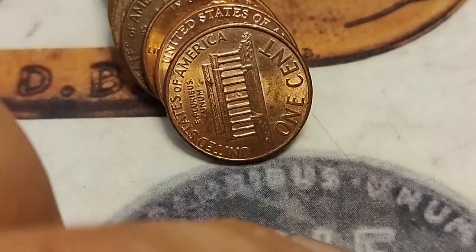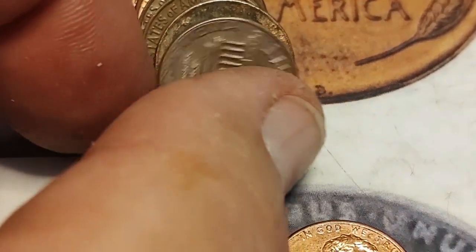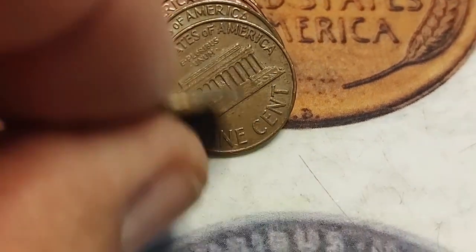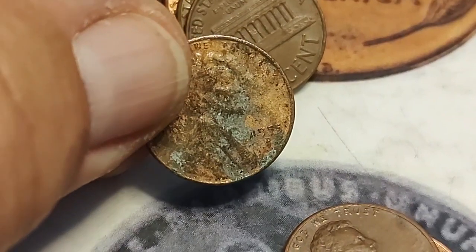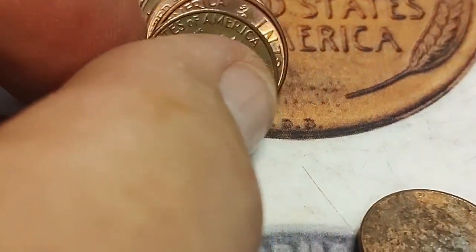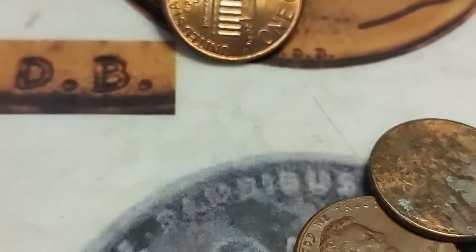Did you know that copper is extremely good for blood circulation? Mm-hmm. So what you can do is you take your bucket of copper pennies, and you just plant them old feet down in there and just let it sit and move your feet around for good health. 82. Really good for you.